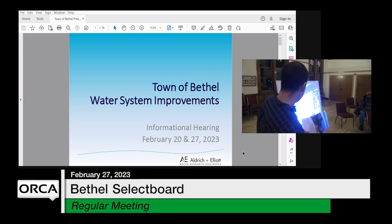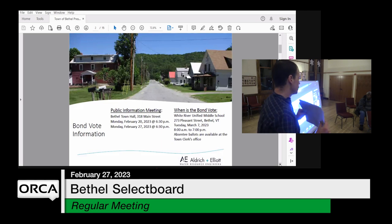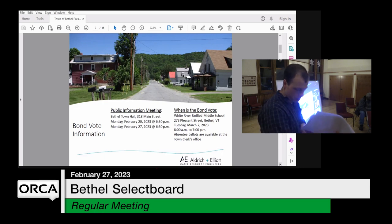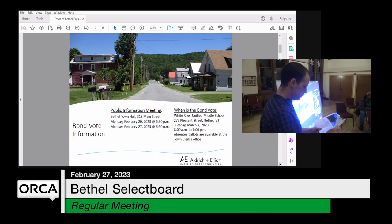So the next slide just has some basic information on the bond vote. This is the second public informational meeting. The vote itself is at the middle school. It's just part of your standard town elections. Even though they're water system improvements, all the voters in town can vote on it. It's not just for water system users.